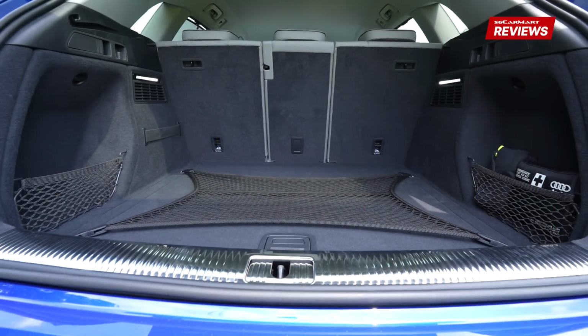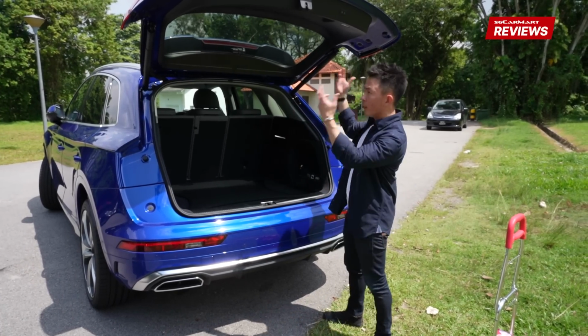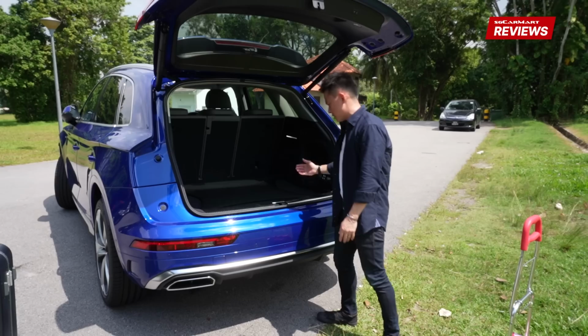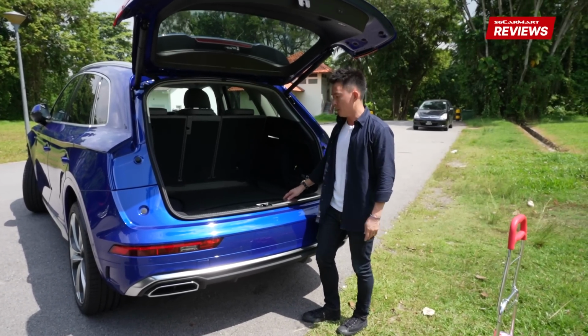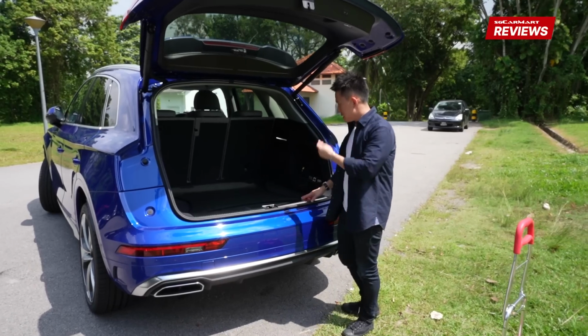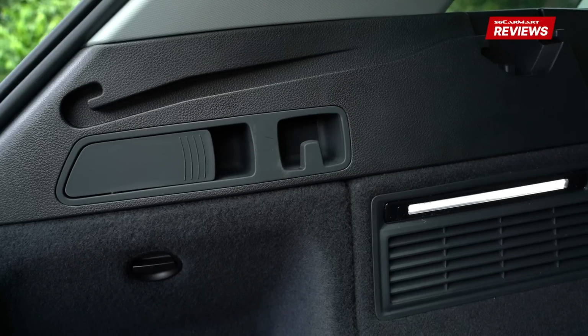But of course, this lip helps you make sure that things are in place and don't slide out when you open up. Things don't fall out. So that's always a good thing, but I would prefer if it didn't come with a load lip. It just makes things a lot easier. There's a lot of netting around here to hold stuff in place. You've got hooks if you need to tapao food.